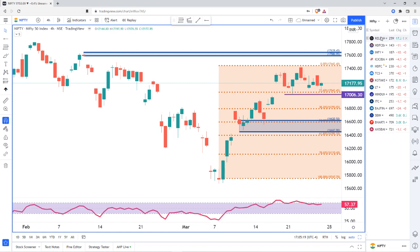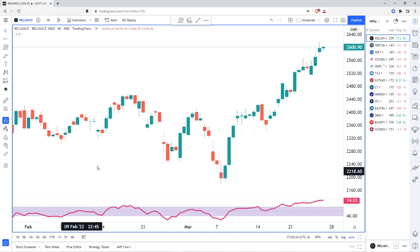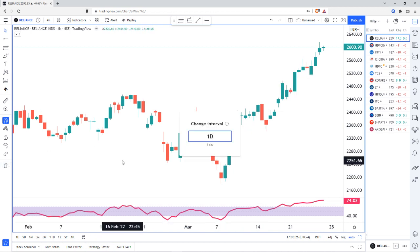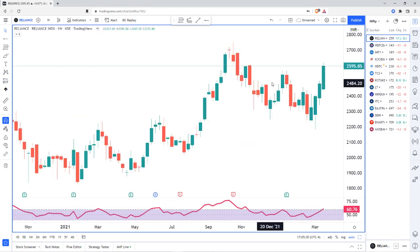We can go out to Reliance, the big player on the Nifty, and take a look and see what's going on there. I'm going to clean up my chart from my previous analysis. Let's go to a daily time frame. Actually, I'll go to weekly first. And on the weekly, we did break out of prior highs. Not only did we do that, but we've actually gone above 60 on the RSI. So this has been a shining star guiding the Nifty higher.